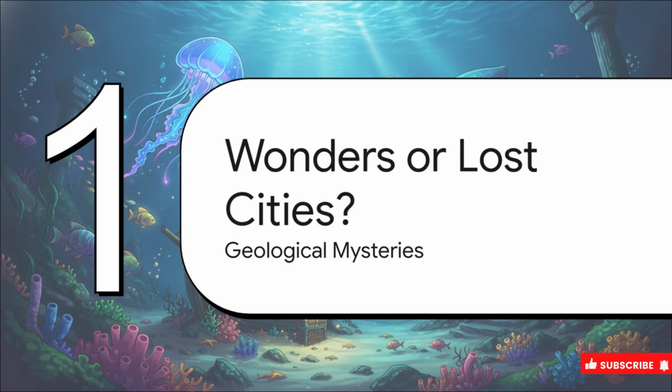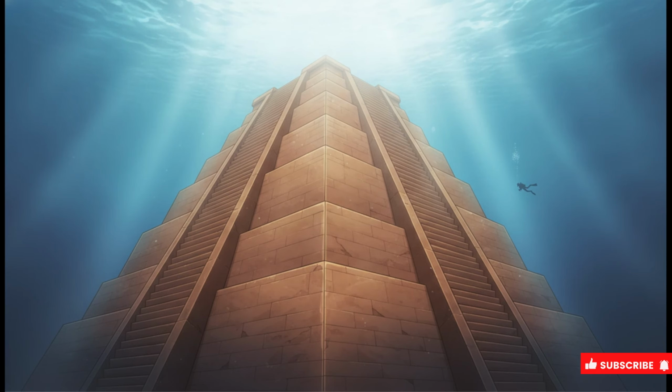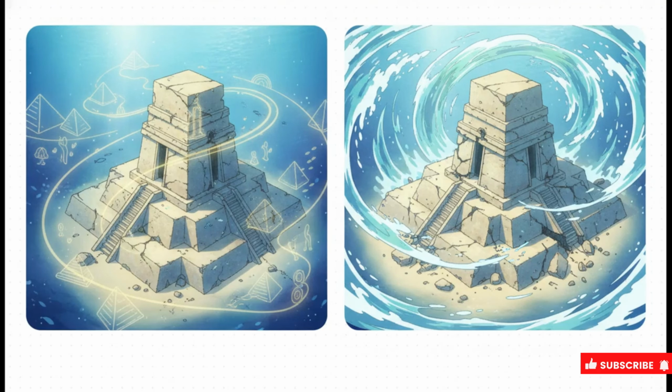Section 1. Natural wonders or lost cities. Let's transition from deep-sea biology to mysterious formations that blur the line between nature and human creation. Off the coast of Japan sits the Yonaguni Monument. Discovered in 1986, this massive 25-meter-tall structure is made of shale and sandstone, featuring sheer walls and giant terraced steps. And it has sparked intense debate over its origins.